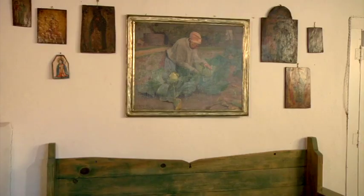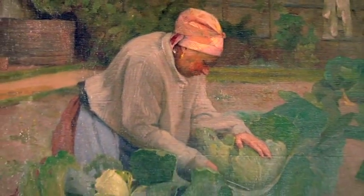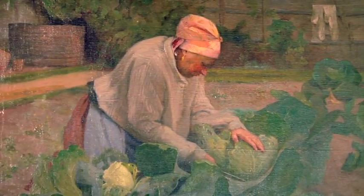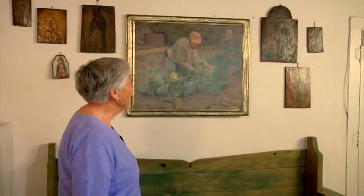On the opposite wall is another picture painted that same summer. In Green Cabbage Woman, he painted his landlady once again. She had a wonderful vegetable garden and would bring him vegetables for his lunch every day. She had taken quite a liking to him, but she always insisted on cooking them first so that his American wife would not ruin them.